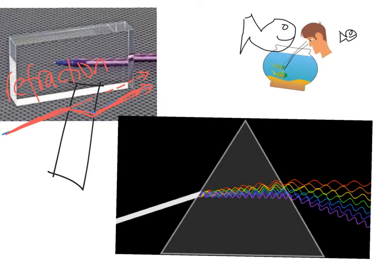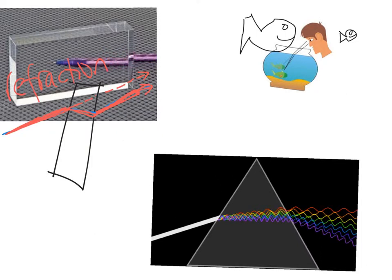Yes, we have one of these. Notice how this, because it's parallel sided, it didn't separate it out into any cool rainbow or anything. Okay, another example of refraction.